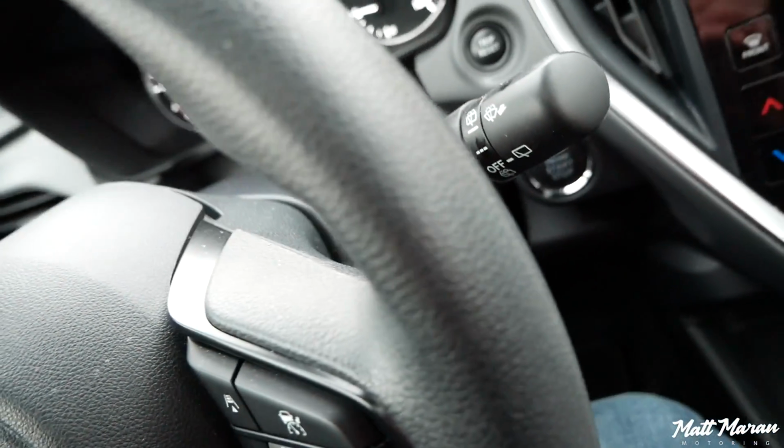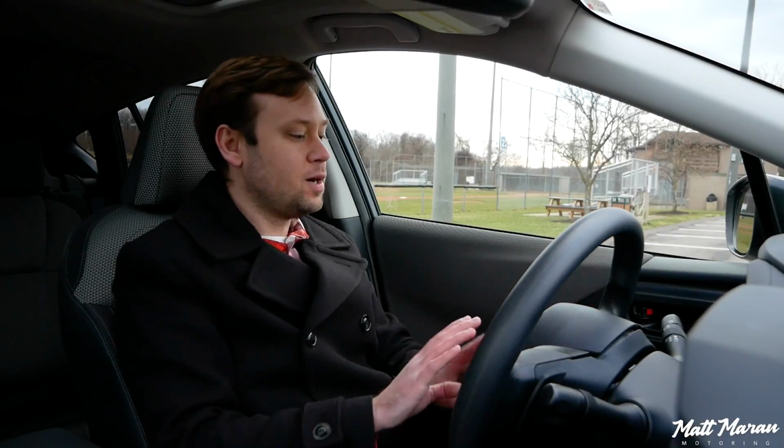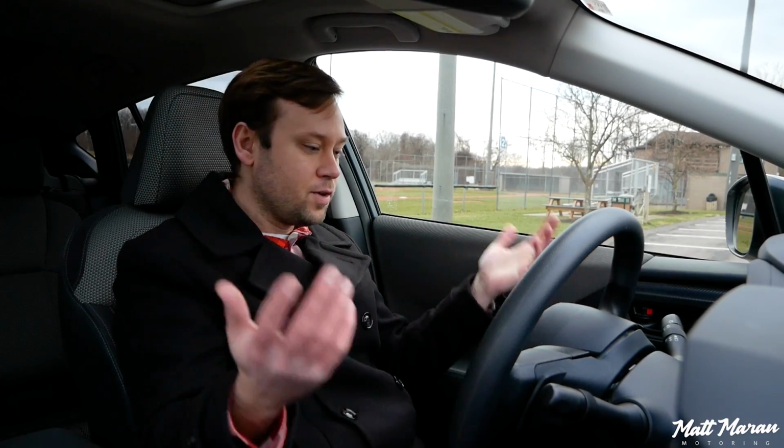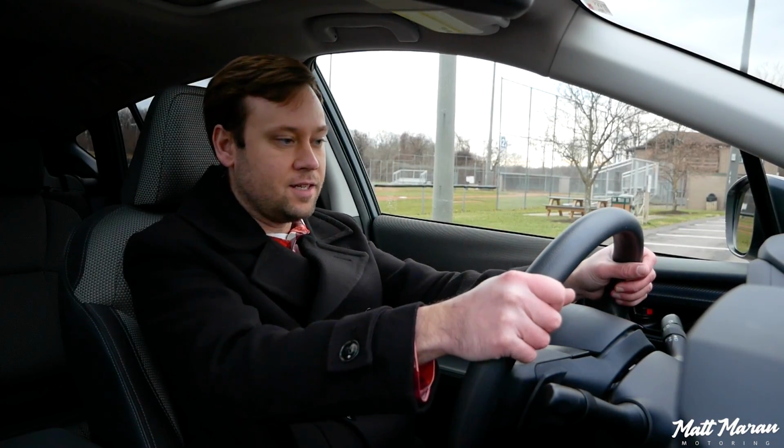I mean, you can learn it and get used to it. It's not the end of the world. First world problems here, but other manufacturers just do steering wheel design better in my opinion. But overall, at least it has a good grip, nice little notches.